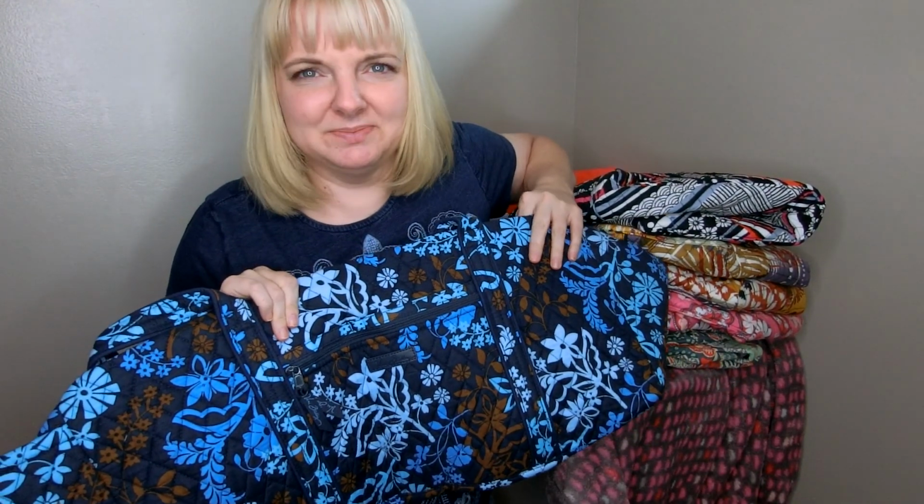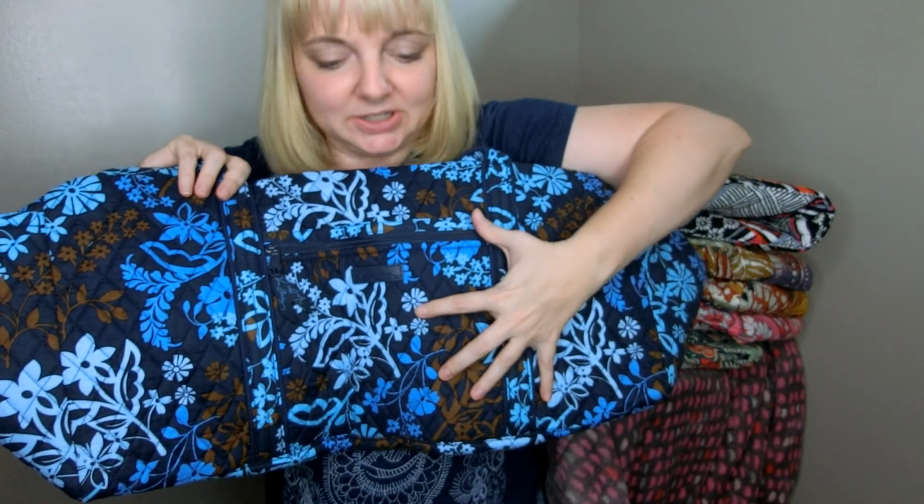This one is Java floral. You'll hear me sometimes misspeak. Java blue, Java floral. I'll call this Java blue because it does make sense, and I'll call Java blue Java floral because that makes sense too. But this is a very similar color scheme. The colors are super similar, but you've got a different floral pattern, not as intricate as Java blue, good or bad. Java floral works. I think you can dress it up or dress it down.